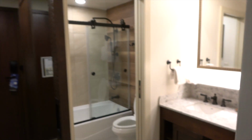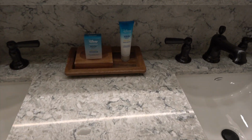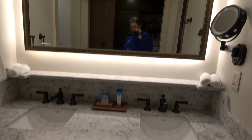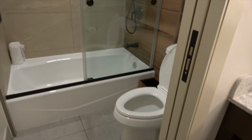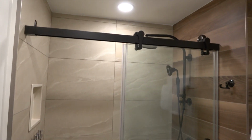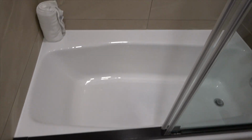This sliding door leads to the bathroom, which I really like. It has 2 sinks with some toiletries provided, a big mirror. It's got some towels, tissues, all the usual stuff. There's a hairdryer in that cupboard and just some spare tissue in that cupboard. And then this way, of course, you've got the toilet itself and a beautiful, beautiful bath and shower unit. The bath's not that deep, but it's deep enough.